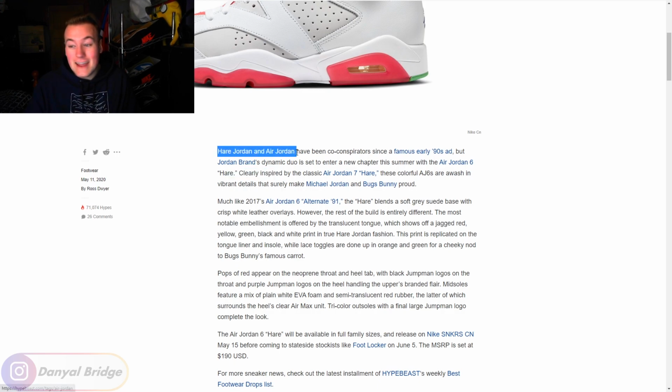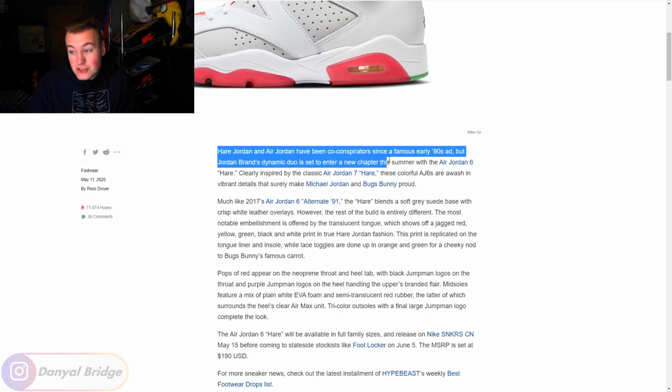Hare Jordan and Air Jordan have been co-conspirators since a famous early 90s ad. I think it was '91 that the ad was originally. But Jordan Brand's dynamic duo is set to enter a new chapter this summer with the Air Jordan 6 Hare.